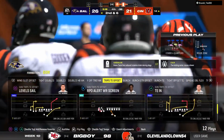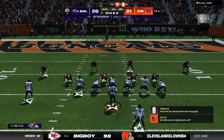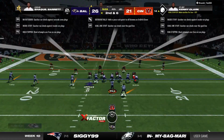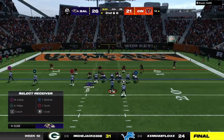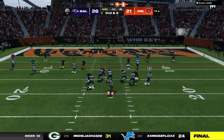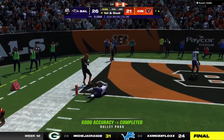That call makes sense because they've been throwing it well on this drive, and once again they show passing formation, showing the shotgun. Then they ran out of it. That's a nice play by them defensively, though, to hold it to a short gain. Looking to throw on second down. Logan. Phillips has it running the out route.